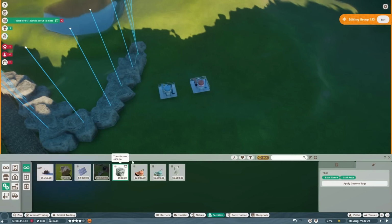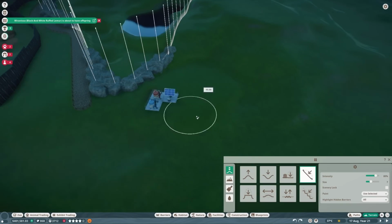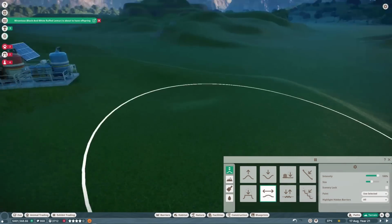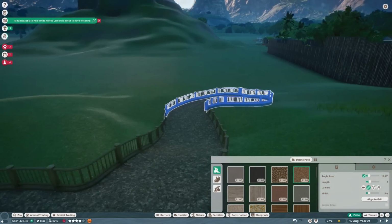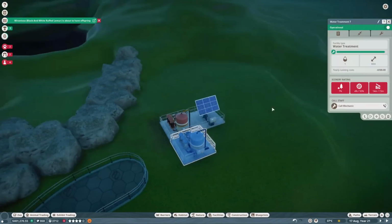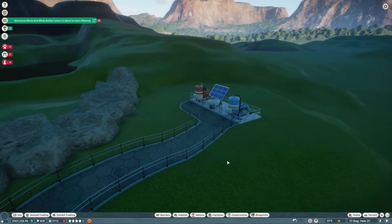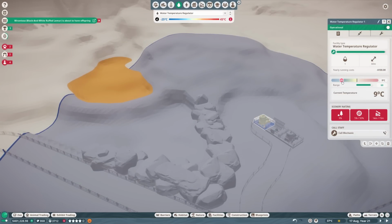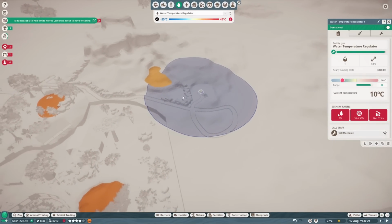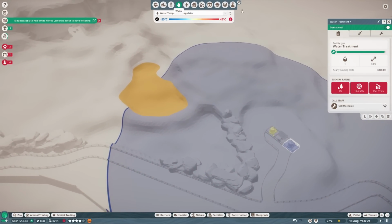Actually, let's move it over one and let's put a solar panel in the middle because we're going to need all three. There we go. That works quite well. And now they're all connected up. So now we should be able to set the temperature for our water. And I'm going to say, let's have the water be about 10 degrees. And that should cool all the water within that radius. And this is hopefully keeping all that water clean. It is. So if we play, that should be good.